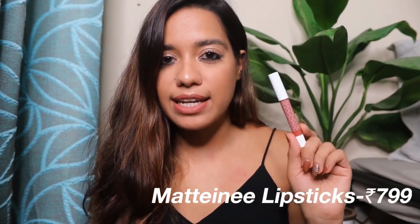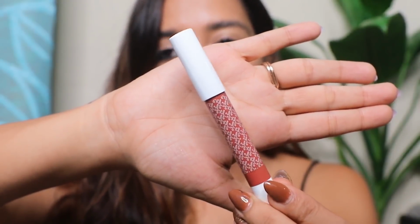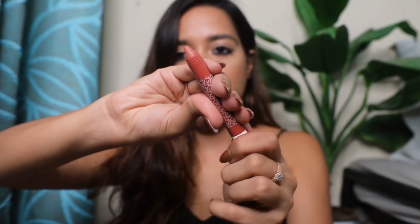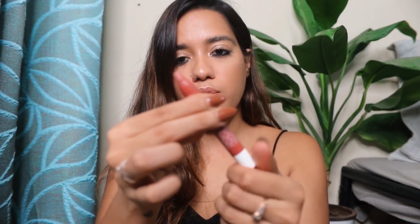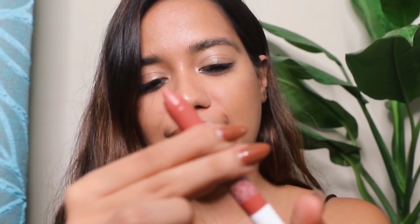These are the Matteinee lip crayons, and before that, let's talk about the packaging a little bit. The packaging is very simple and sleek. It has that K monogram all over it, and the lipstick comes in a crayon form that has the twist and open sort of thing. So as and when you run out of product, you just twist and get some more, and you can twist it back in case you want less product. So that's good. You don't need a sharpener.